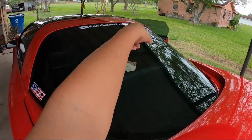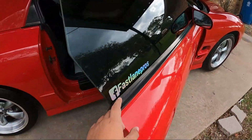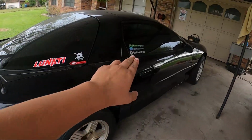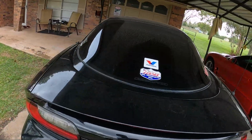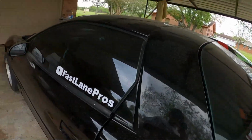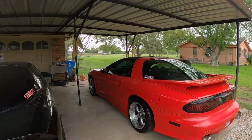We repping Fast Lane Pros. Yes sir, we got the stickers. We got the other sticker here. Check that out, man, does that look good. And then as well, we got the whole car stickered up on this one. Shout out to these two guys right there, especially that one. And there's Fast Lane Pros. I'm also repping the shirt from Stomped on That Loud Pedal.